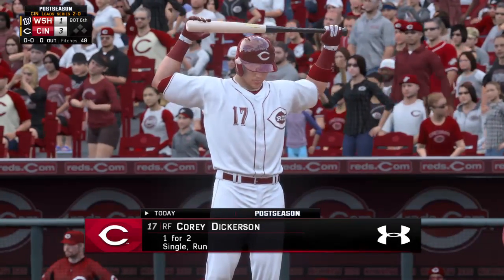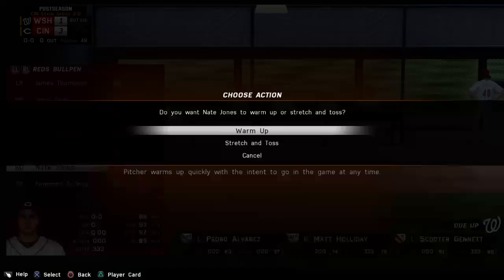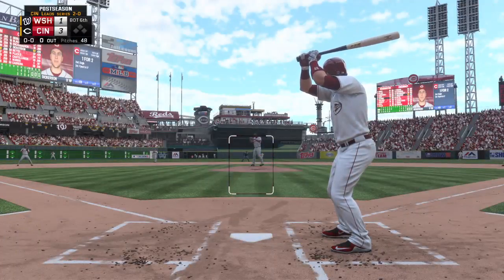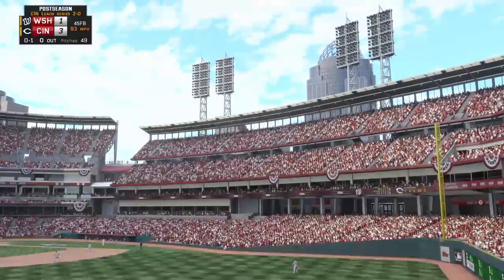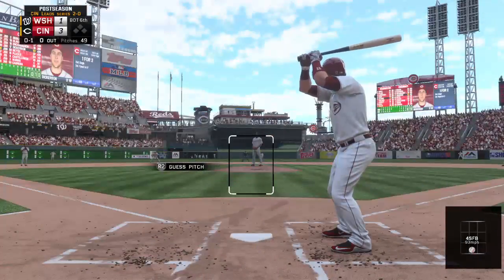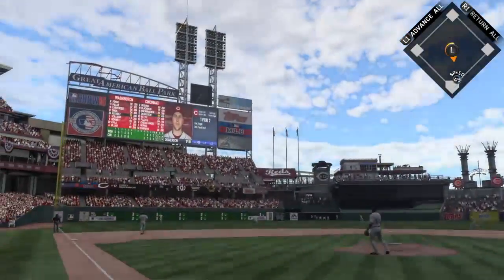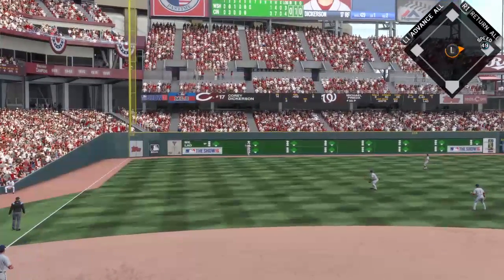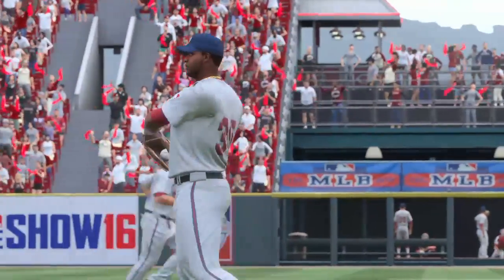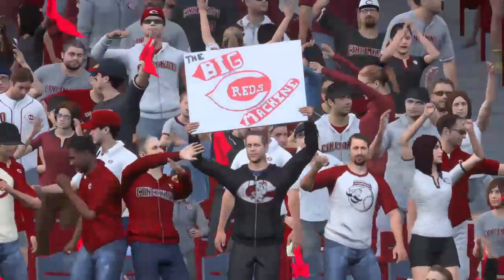Corey Dickerson will stride in as he'll lead things off here in the Cincinnati 6th. Fielder, Corey. In there, strike one. 0-1's the count. Pretty well struck, high and deep to left field. Holiday going back, but he has no chance to make the play. It's off the wall. And goodbye. This one ain't coming back. Went off the top. A solo shot here to left. His 2nd home run of the series as the Reds have opened up a 4-1 lead.